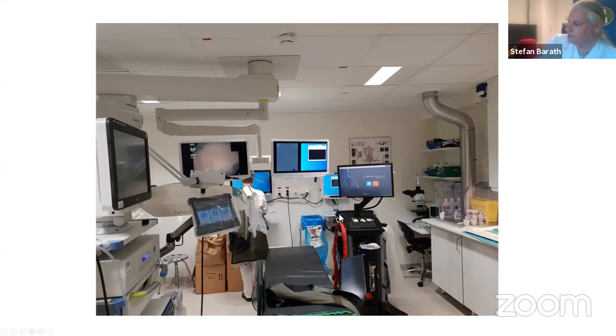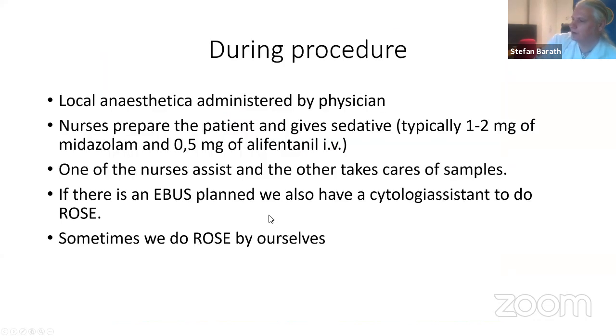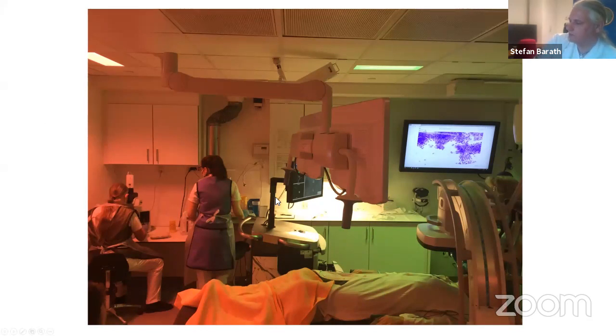This is the room that we use for the EMB, and this is when we use the Illumisite system in a little bit larger room. We have a physician and two nurses when we do the procedure, and all of our cases are done in mild sedation. We don't do any general anesthesia, mainly because there aren't resources for it, which is sometimes a bit of a challenge, but mainly it works quite well. And we have ROSE and REBUS along with fluoroscopy. Sometimes we do the ROSE by ourselves when we have to, but it works out well, usually.